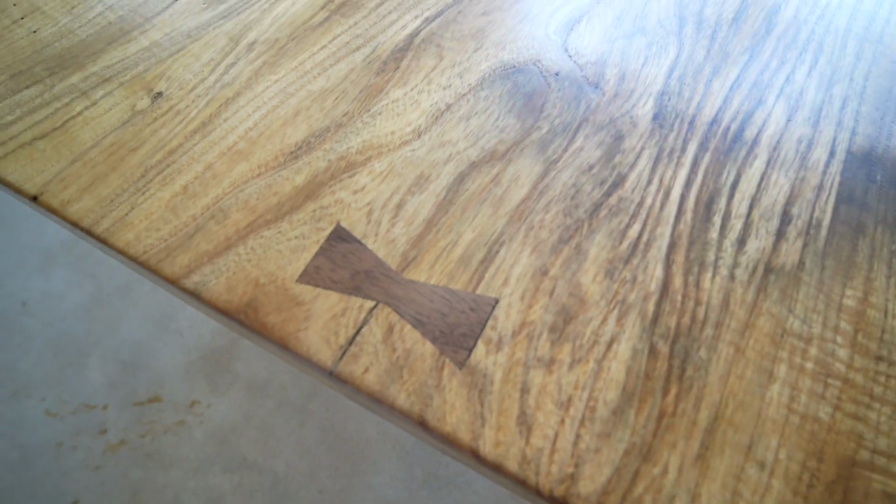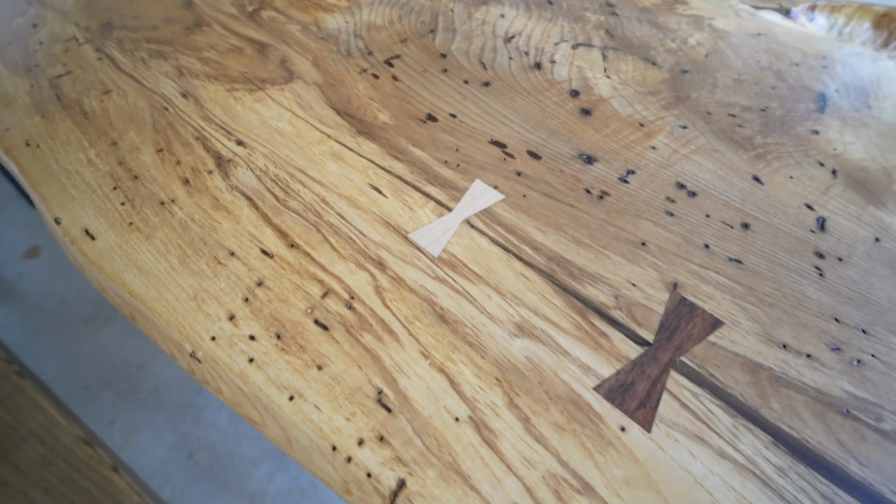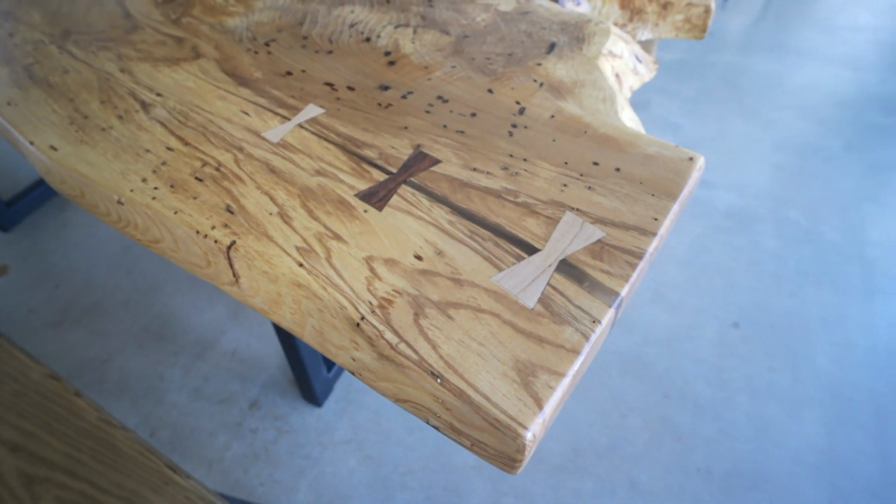Does it make you feel inspired to finish the house? It does inspire me. We're almost there, and it's inspiring. It ties together the entire house. It's starting to feel like home. I think my favorite part is the bow ties on that end and the epoxy filling in the crack.